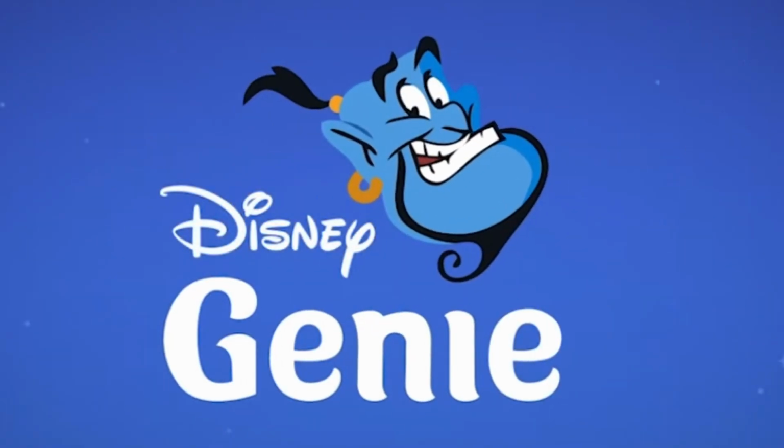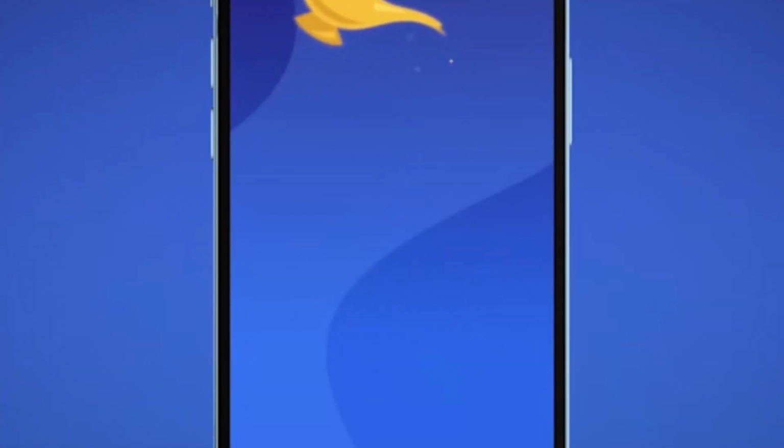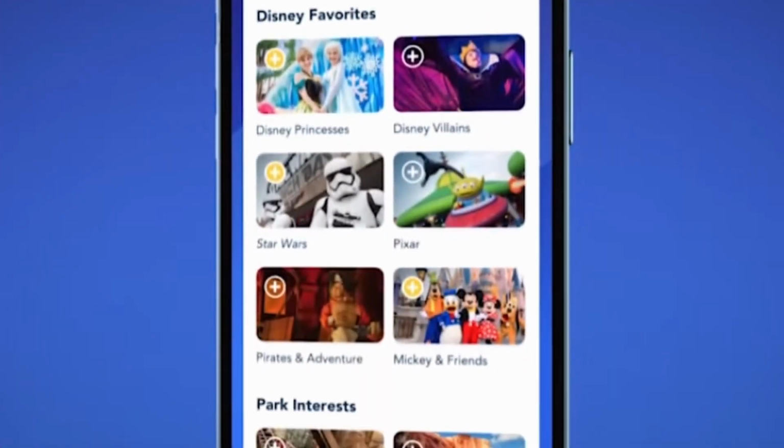The first tier we'll talk about here is one that everybody can use and have access to, and that is the free version of the Disney Genie service. The free Disney Genie service is a part of the My Disney Experience app, and it is a service that is meant to maximize your time in the park so that you can have more fun.